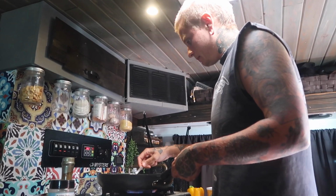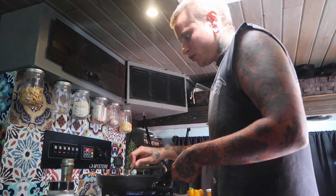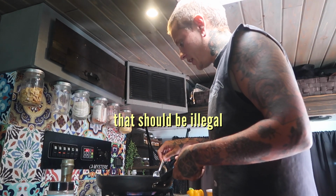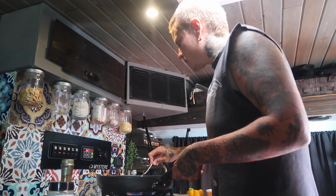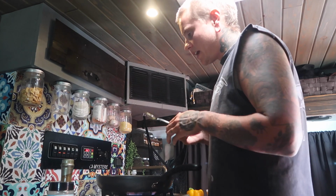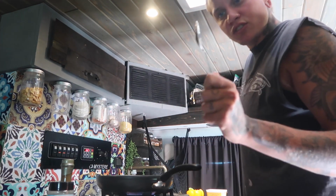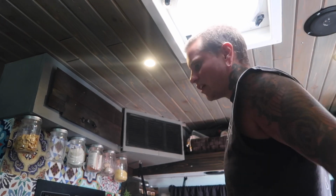So, fun fact, Nick and Rachel don't use black pepper when they cook. That should be illegal. And they don't have anything to stir their food with, aside from this. You shouldn't use this on non-stick. That's all I have to say.